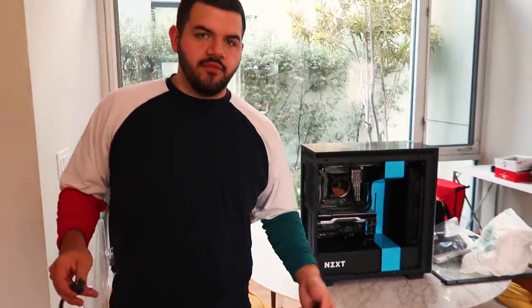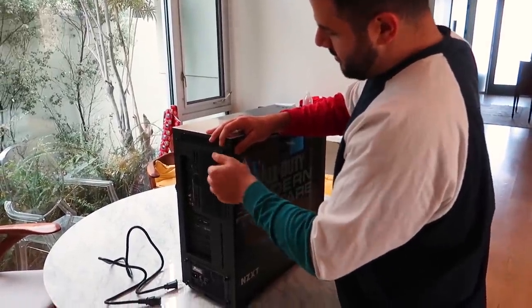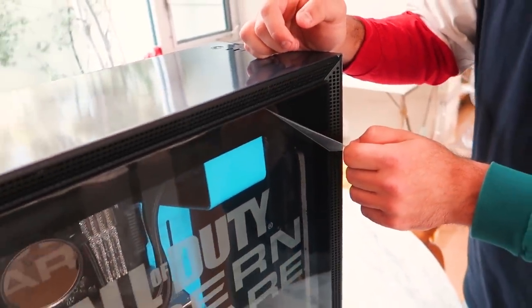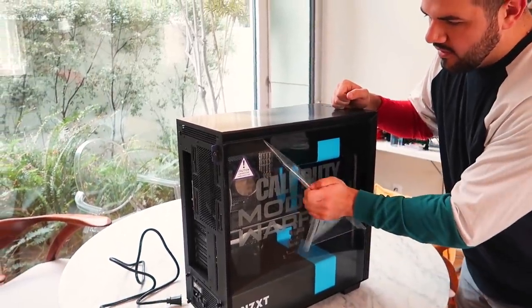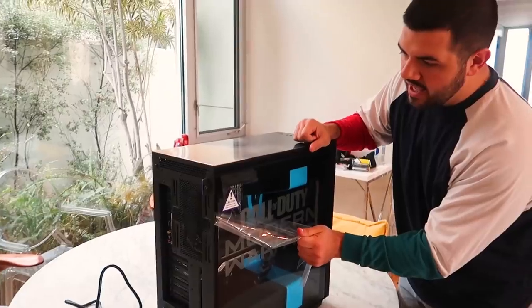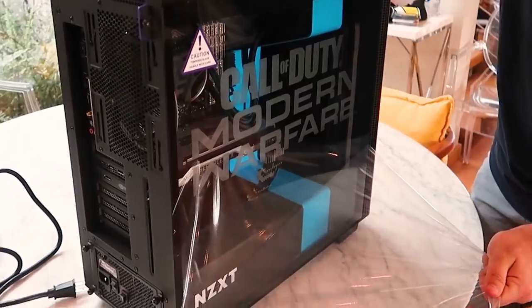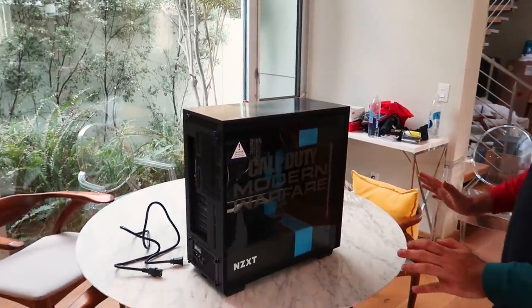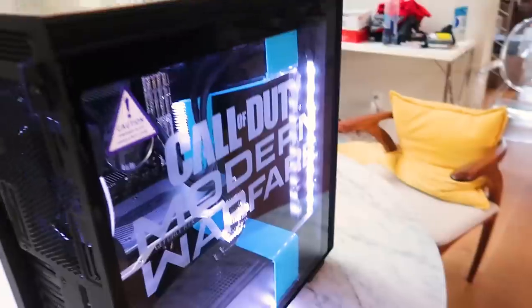YouTube, I'm really stupid and I looked for the power cable, and obviously that's not where the power cable spot is. Do you peel this off your PC? Because I do every time. Oh my God. Oh, whoops. Well, my day is made. Looks incredible from here. Obviously custom Modern Warfare branded, but now I want to plug this bad boy in.